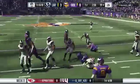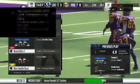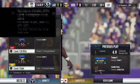Carry now for the rookie, Dalvin Cook. And a short pickup there as he'll take this up to right around the 20. Just a yard on the first down carry, so it's 2nd and 9.